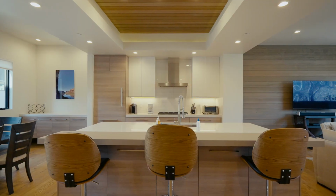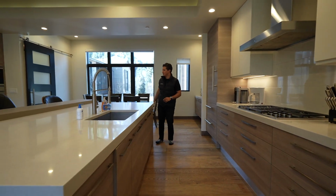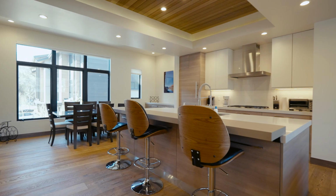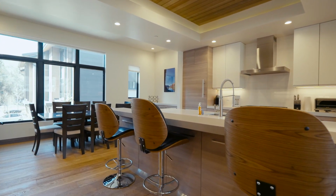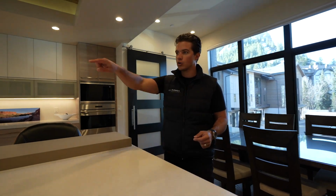So we've got these beautiful quartz countertops here, massive slab. And then we've got a little bit of a raised ledge here for your bar top, which kind of sits on top of this and adds to the countertop space, which is fantastic. There is storage all across this island. So you've got storage everywhere.